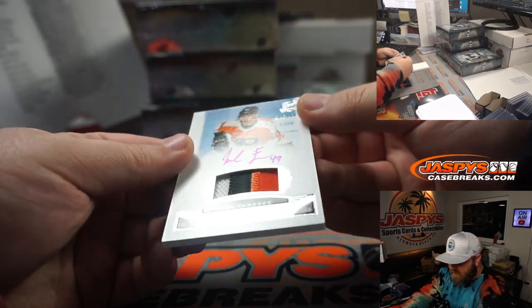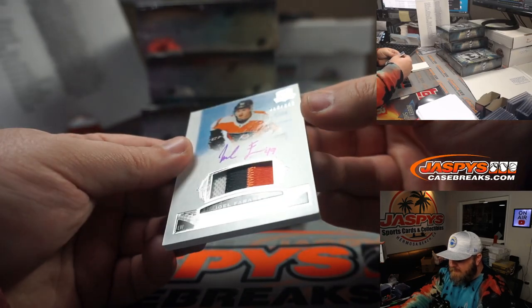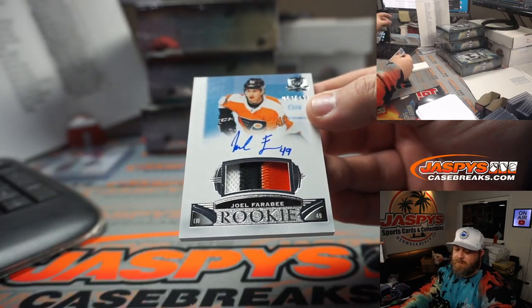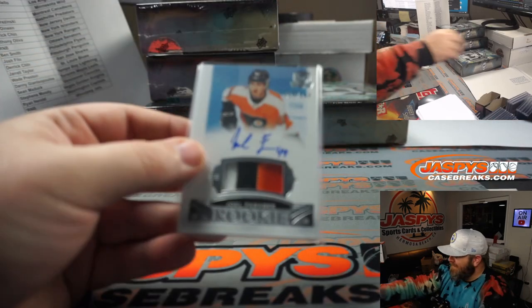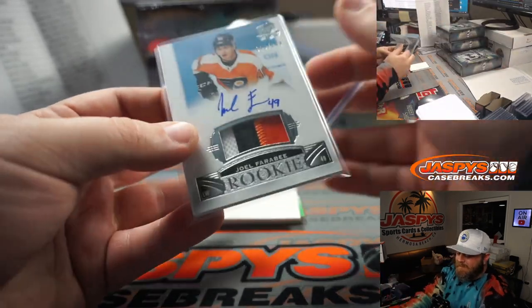Nice three-color patch and auto, Joel Farabee. 19 out of 249 for the Flyers and Ben Smith. There you go, Ryan.